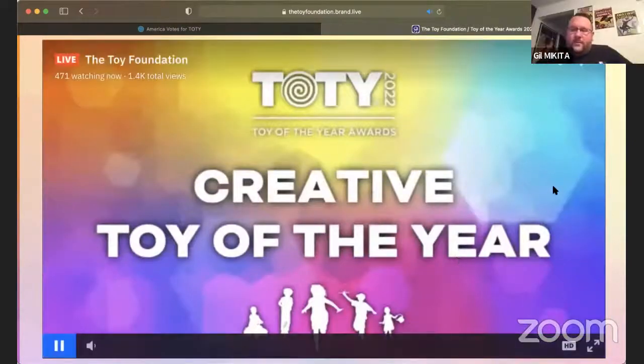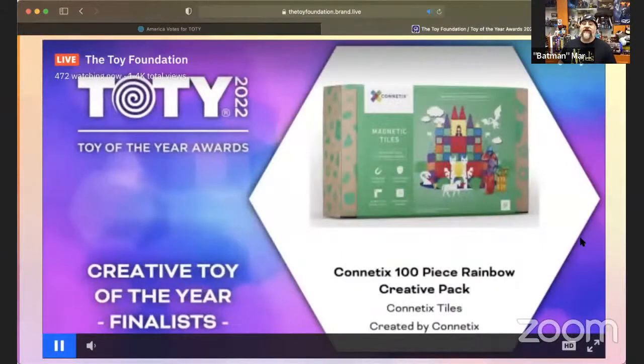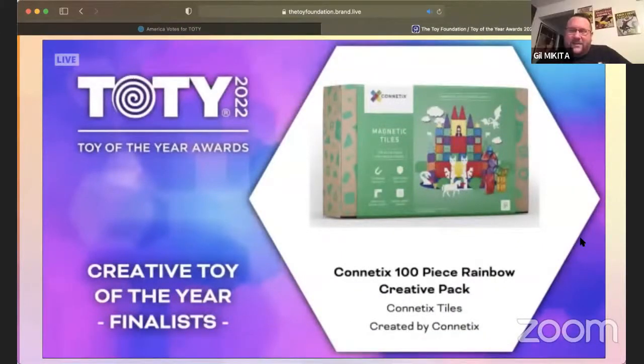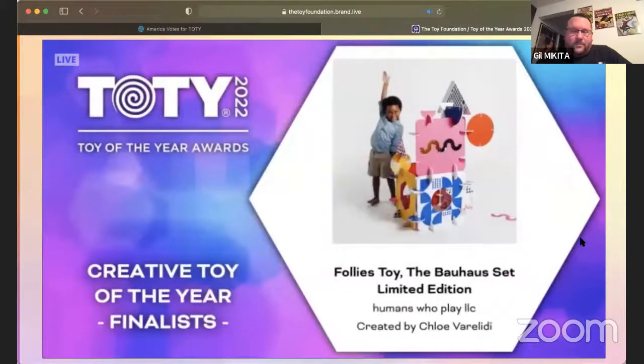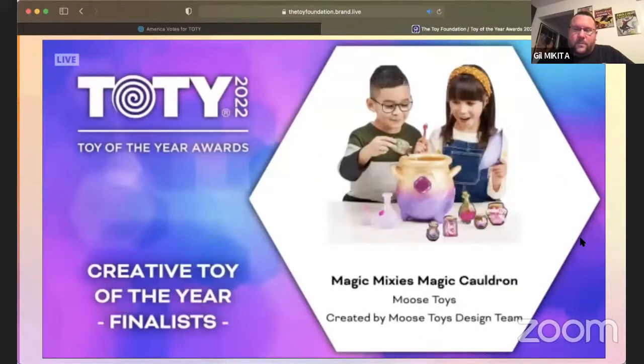A really nice diverse set. The finalists for Creative Toy of the Year are Packed by Kinetics Tiles, Folly's Toy Bauhaus set, limited edition by Humans Who Play, LLC, Hey Clay by Trendformer Ltd., Magic Mixies Magic Cauldron, and Pixie Cade Plus by Bito Genius.